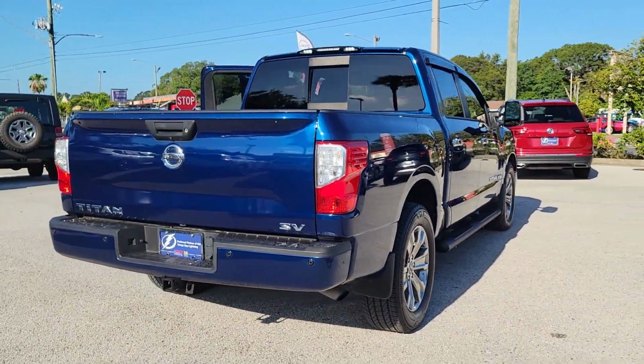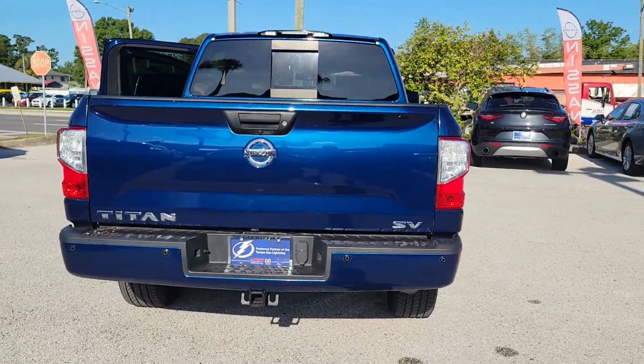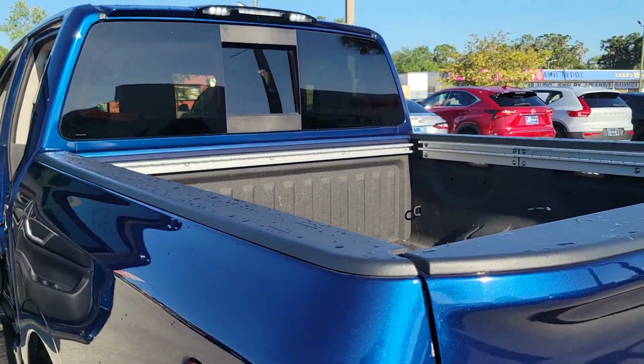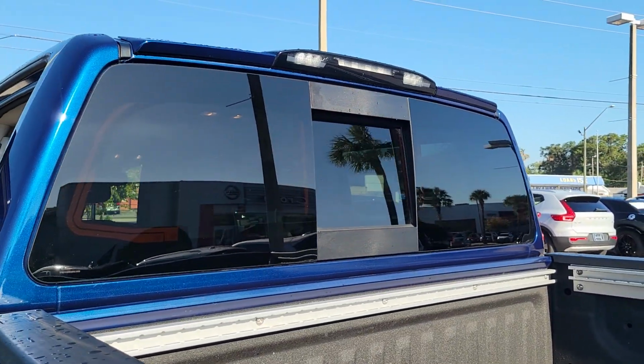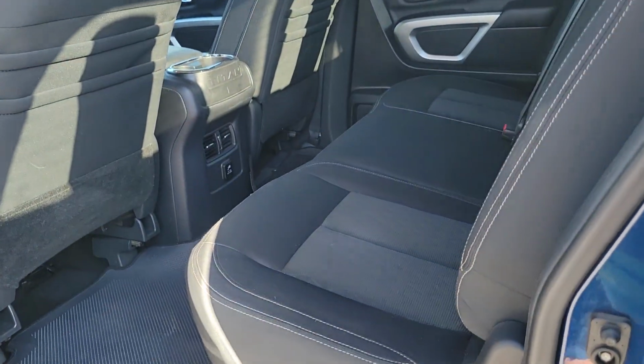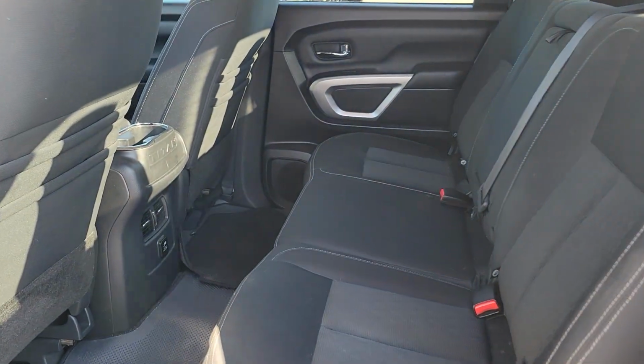These are just some of the great options this vehicle comes with: keyless entry, navigation system, heated mirrors, chrome wheels, bed liner, satellite radio, electronic stability control, aluminum wheels, front tow hooks, heated front seat.